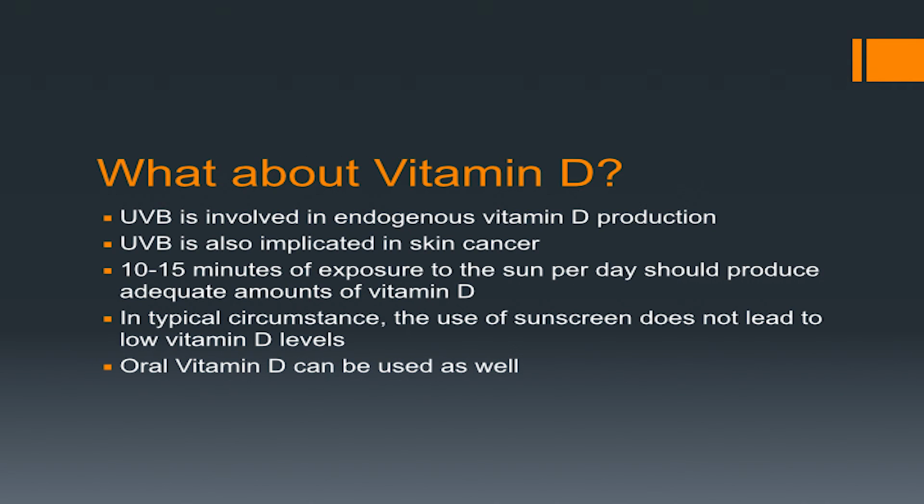In typical circumstances, the use of sunscreen does not lead to low vitamin D levels. And then if you're still concerned, and if you do have your vitamin D levels checked and they are low, you can always supplement with an oral vitamin D.